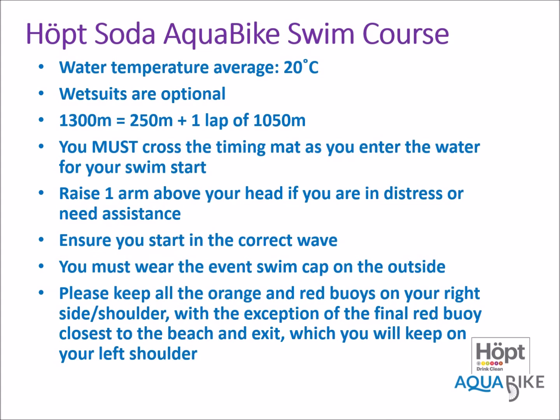If you require assistance during the swim, please place one arm above your head and lifeguards will come to your assistance. During the swim, athlete reconciliations are conducted by the event team. So if you do decide to retire from the swim, it is extremely important that you report to a member of the event team so that they know of your whereabouts. Please ensure that you start in the correct wave. If you decide to wear more than one swim cap, you need to ensure that the event swim cap is the one on the outside.